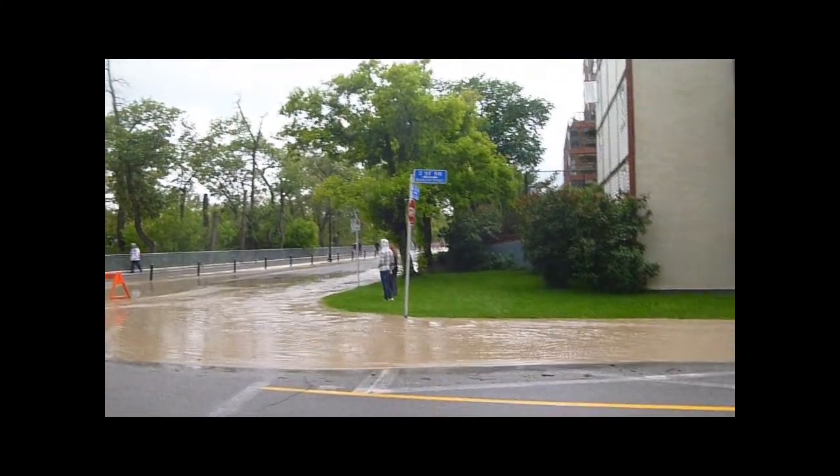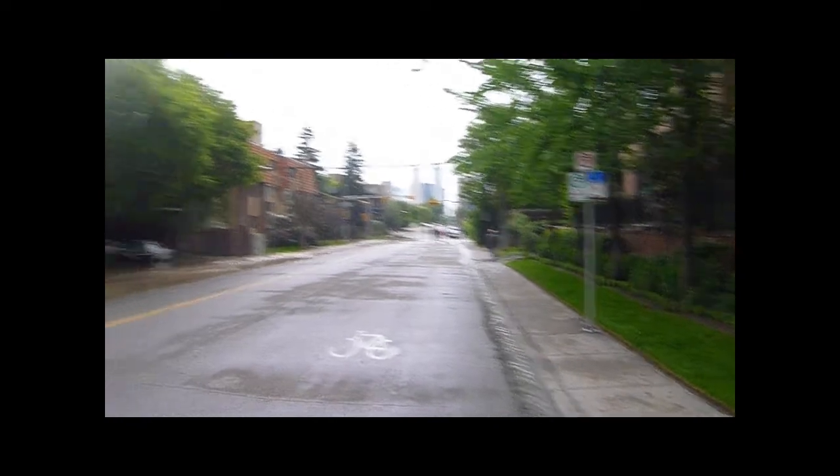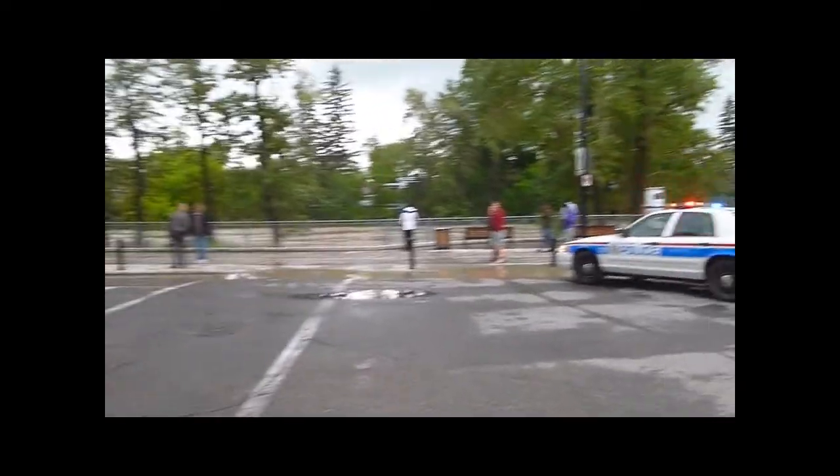So this is 26th Avenue and 2nd Street. I just came from there, just to give some perspective. Wow. That's crazy.